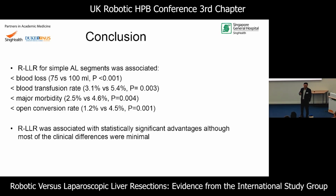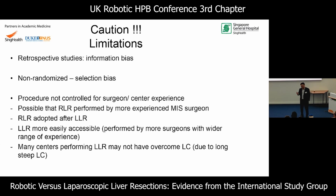So there seemed to be some statistical advantage in robotic surgery, but of course, if you look at the details, one would question whether 75 mils or 100 mils is going to make a big difference clinically. So I think we need to interpret this data with caution. We need an RCT, as mentioned previously, because in retrospective studies there are always going to be selection and information bias. There's going to be surgeon bias, which we cannot know. So I think the best RCT would compare robotic versus lap in centers that have already overcome the learning curve, to account for all these potential biases and limitations in our studies.